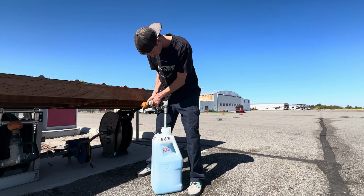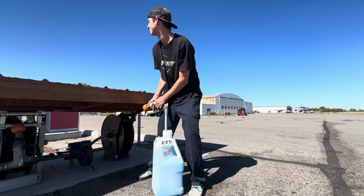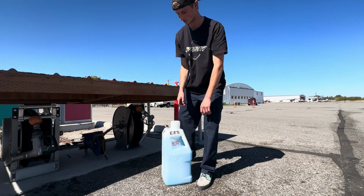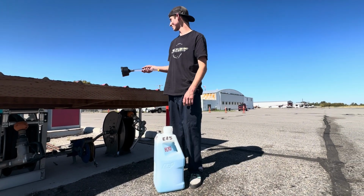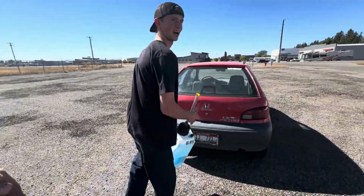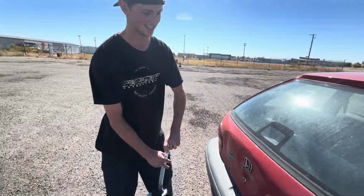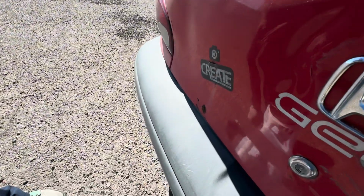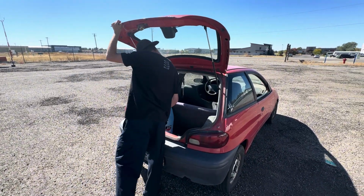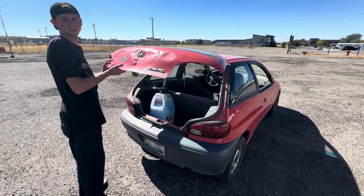How many dollars was that? I don't know. Honestly, I wasn't going to look and see how much it cost, but that was 5 gallons even. Can I smell it? I was actually just going to do that. I don't really smell any different. This is probably the coolest thing I've ever done.